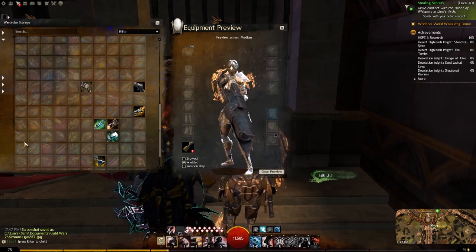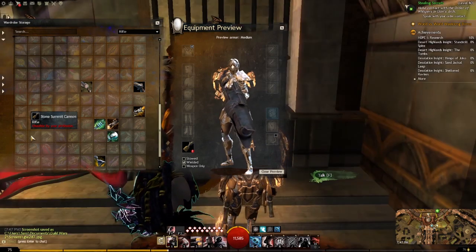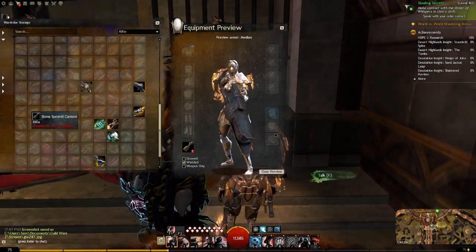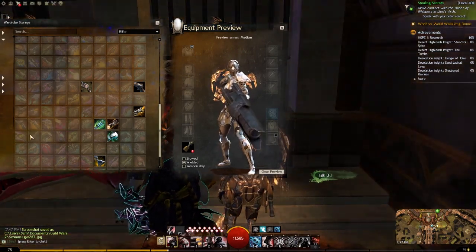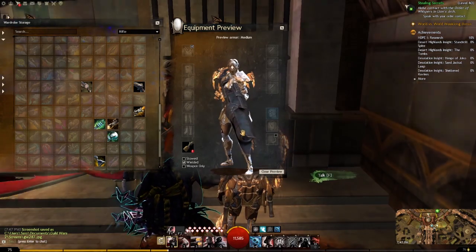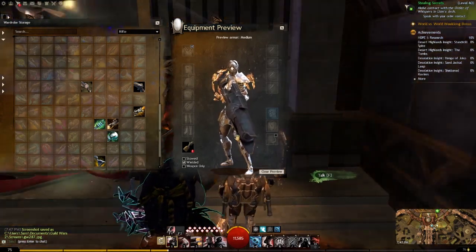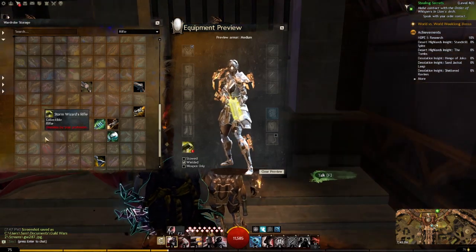That's humongous. Holy shish kebab. Stone Summit Cannon. Holy shit. That's humongous. I would see that with my char. I would have to see how much it costs and put it on my char and see how big it is. Like, this is humongous. Boof. Boof. Boof. You know? I like this.